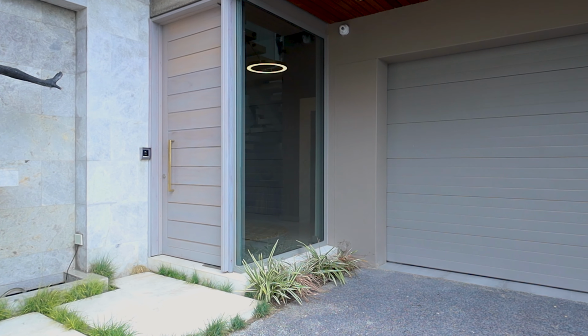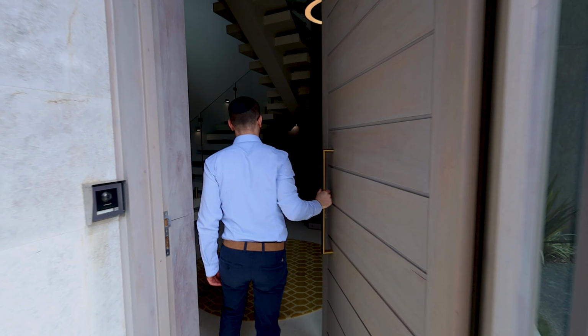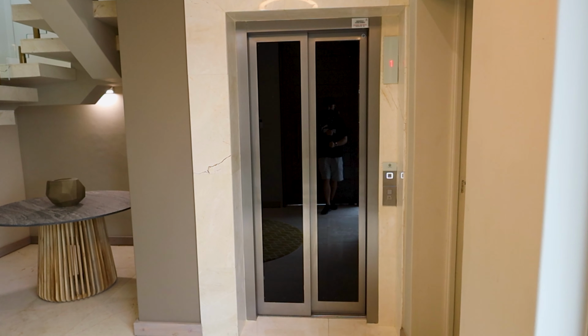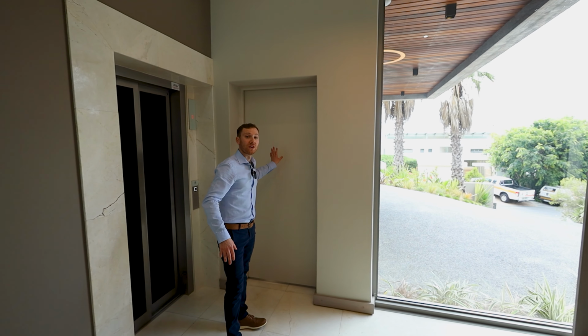Beautiful polished brass handle. I love this bleached wood that is also going throughout the house. Let's go on inside. All right, guys, so we've just entered the foyer of the home. Beautiful space. This elevator here serves 3 levels of the home, just not the 4th floor, which is the master suite. Beautiful big bay window letting in natural light. So when you walk in, you can have the light as well. This door is for the garage.